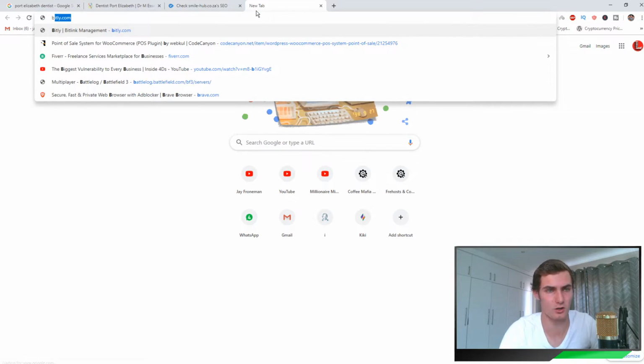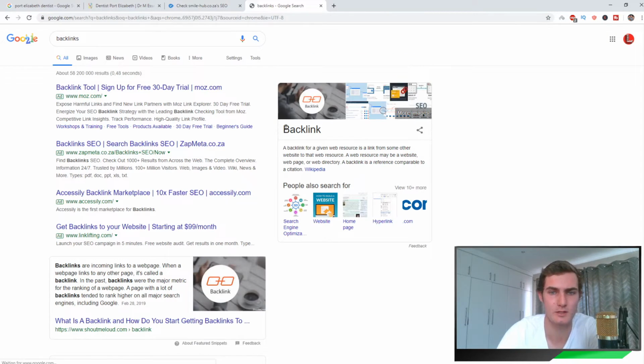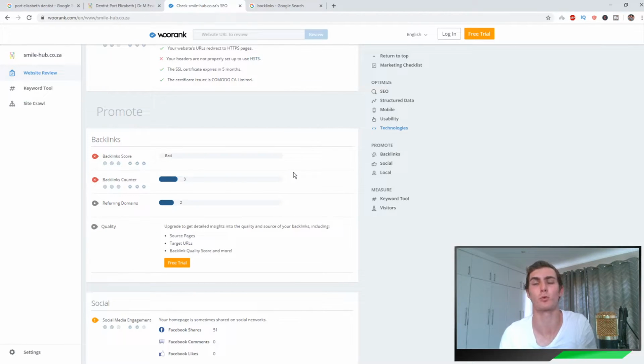So if you want to search what backlinks are, you can search "backlinks of a website, the backlinks meaning." A backlink for a given web resource is a link from some other website to that web resource. A web resource may be a website, a web page, or a web directory. So what this means is, let's say for example, you're on YouTube and you have a link to this website through your YouTube video description. That is a backlink to this website.